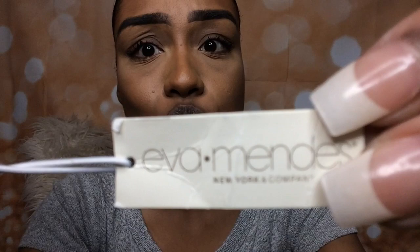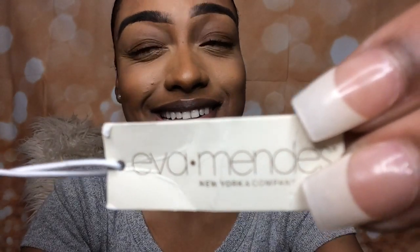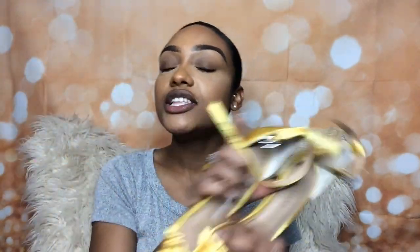They're super cute. I've actually never worn these ones yet. Hence why the tag is still on there. But I did actually just recently get these. These are, once again, from New York & Company. And these are actually the Eva Mendes brand. So these heels are from Eva Mendes line.